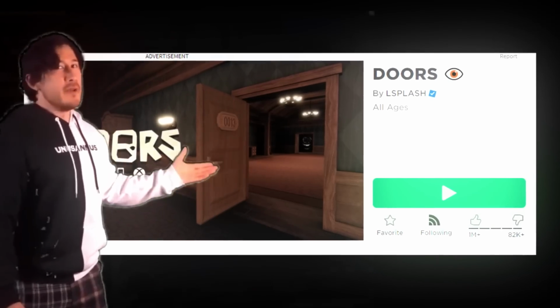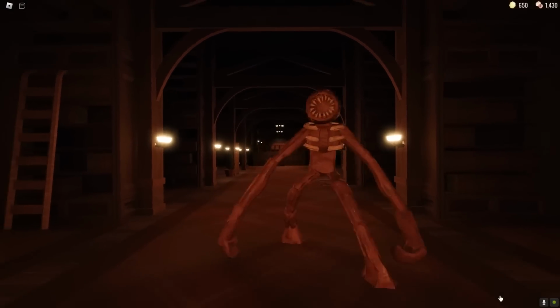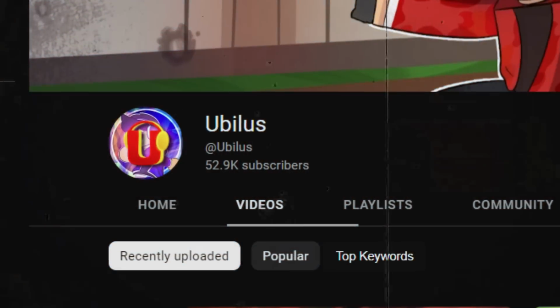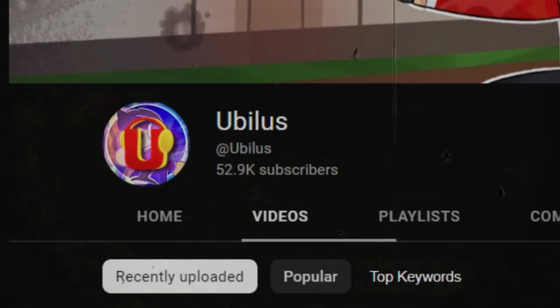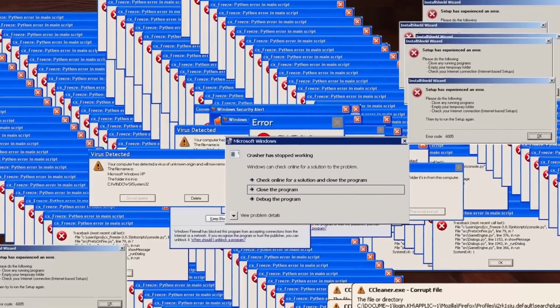Now, when it comes to Roblox Doors, of course it takes many complex strings and codes to make the game function as we know, especially when it comes to some of the cutscenes within the game, but Ubilis was able to find a pretty deep secret that actually ends up breaking the game with just a username.